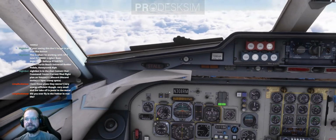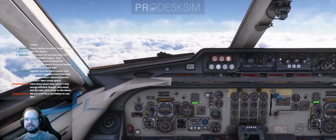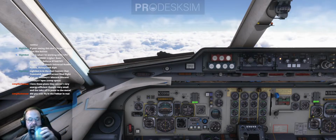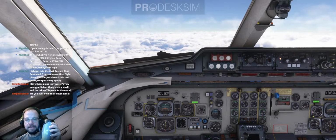So yeah, fuel efficiency wasn't at the top of their list of things, and noise pollution wasn't part of anything either. These engines were loud, and I read that even when they installed the hush kits, it didn't really help.